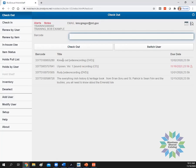You'll see a list of current checkouts, but you'll also have the option to scan the holds or whatever items that you're checking out to that patron. A couple things to note here. Up in the upper right-hand corner, we have some icons. One is a calendar where you can change due dates. The other is a book with a magnifying glass where you can do an item search.